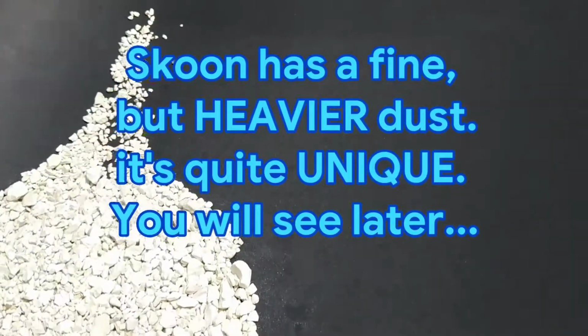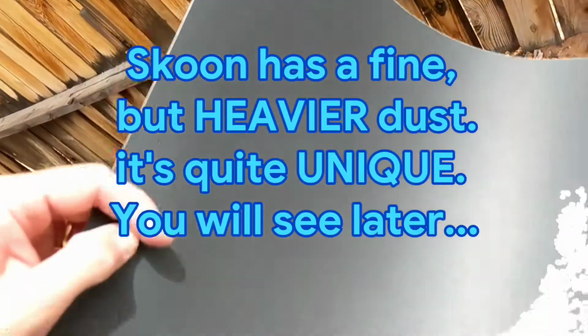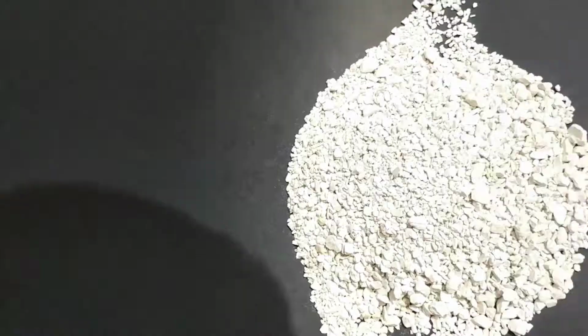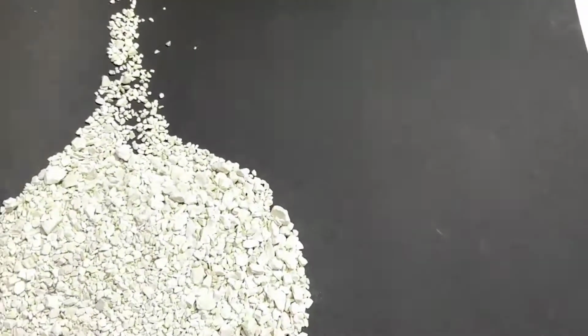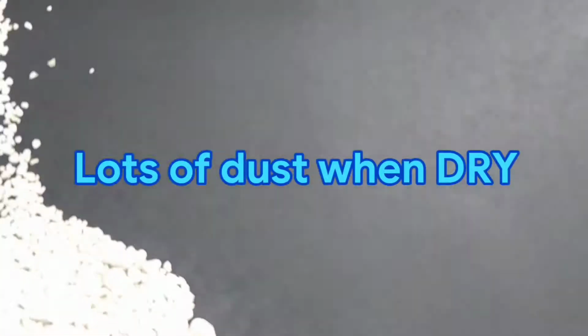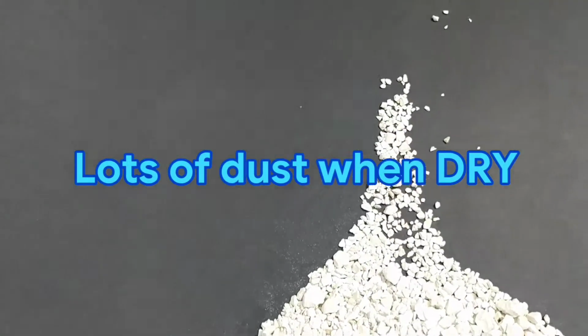You can see just a slight bit of dustiness in the shape of the box. Whatever dust there is, it's really fine. This is the first litter that's been a medium of earth, and you can just barely make out the perimeter of the box. So there's a super fine dust that's spread around on here a little bit.